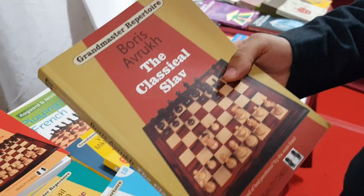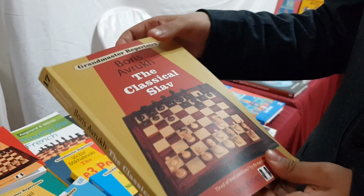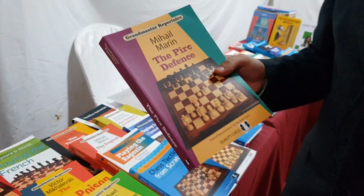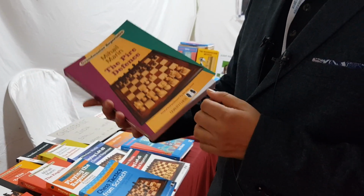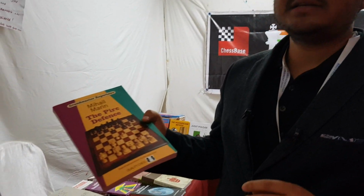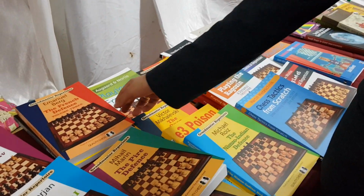You have the Classical Slav. If you are a black player looking for the Slav from the black side, then Boris Avrukh's Classical Slav should be great for you. Now the Perc defense is really cool. Magnus Carlsen played it recently, Anish Giri as well, and the Perc defense is becoming really an opening which many people want to play for initiative with the black pieces. So Mihail Marin has written a very comprehensive book on it, and I think this is something that you can look into.